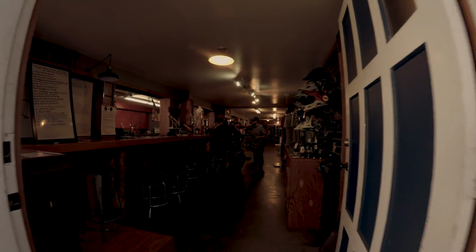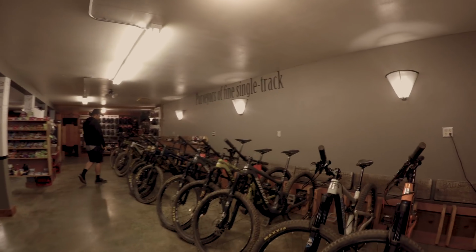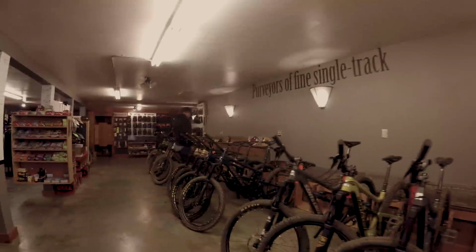By the way, there's at least one full-service bike shop in town that can easily help you with anything that you need. You can even rent a high-end mountain bike, which is awesome, especially if you're traveling into the area without a bike.